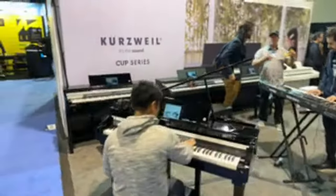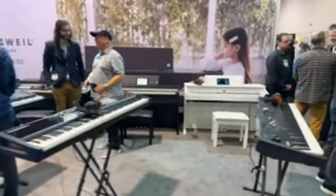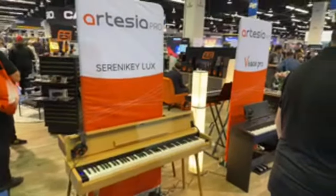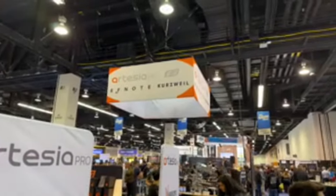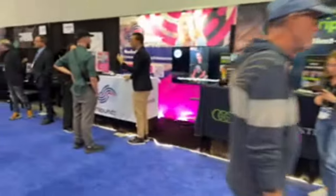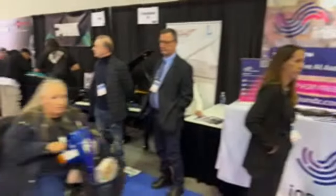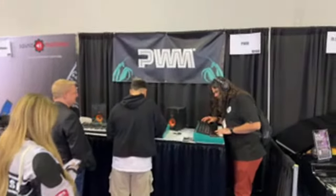Wow. Didn't have a booth last year. There's only one place you could play a K2700, and they only had one that kept going on stage, the demos. Couldn't even play the thing. Rhodes Pro. I always love that brand, F Note. Sounds. Ah, PWM, look at that. Know that sound anywhere. Very aggressive.